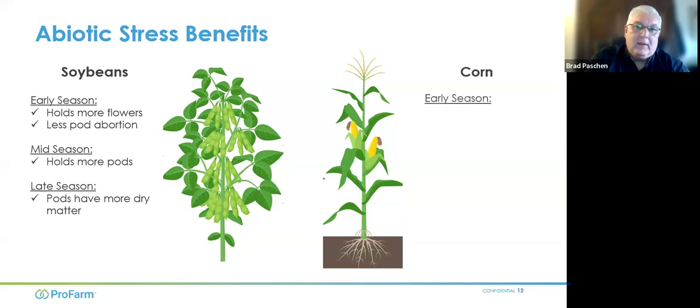In corn, early season, I have evaluated this. We've got hundreds of pictures that we can show, and today we're going to show just a few of them. But you'll have reduced tip back. So if you can hold on to 4 to 5 more kernels at the end of each row, then that's where the yield is coming from.